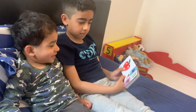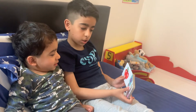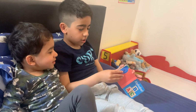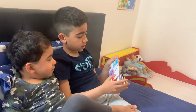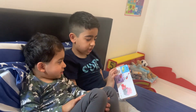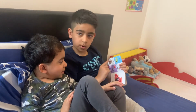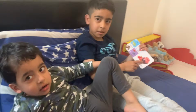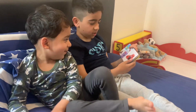Alphabet book. This is a clock. What is this? Drum. No, it's a guitar. What's this? Horse. Insects. Tent. Horse. Ek bhi, leg niche karo, mama nu dekhda nahi. Jam. Okay.